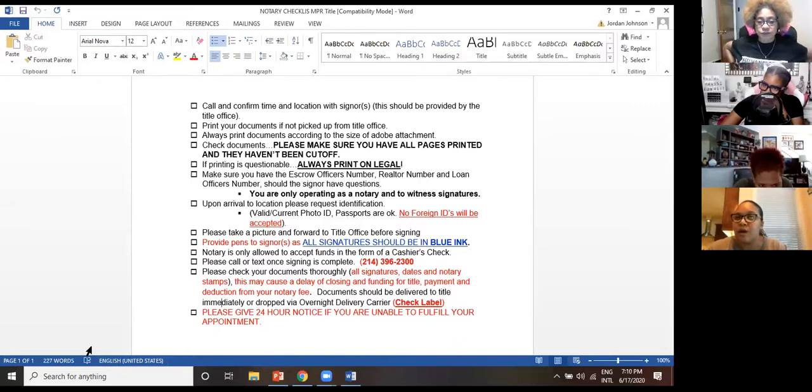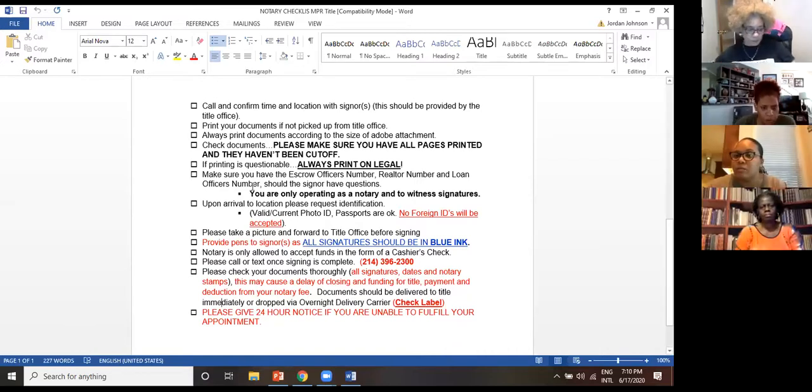If you are unsure of the sizing, print everything on legal. Makes it easy. Just print it on legal. The reason why I say that is because when it comes time for us to record the documents with the county, if you've printed your documents on regular letter size paper and they shrink the size of the verbiage that's on the documents, the county recorder can't read the shrunken verbiage. So we want to make sure that the documents are on legal paper. If it's questionable, if you know how to work your Adobe settings, wonderful. I think it's great.